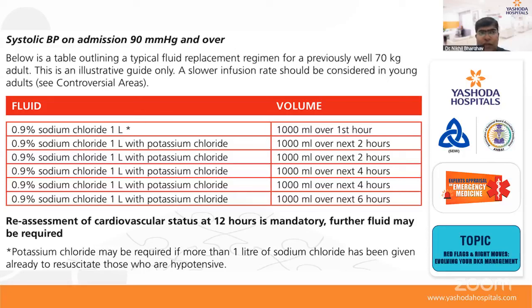Do modify the dosage according to the potassium. Keep monitoring potassium every 2 hours, like we have discussed. So 1000 ml over the next 2 hours and the next 2 hours. So basically, for the next 4 hours, there will be 1000 ml per 2 hours. That is 500 ml per hour.